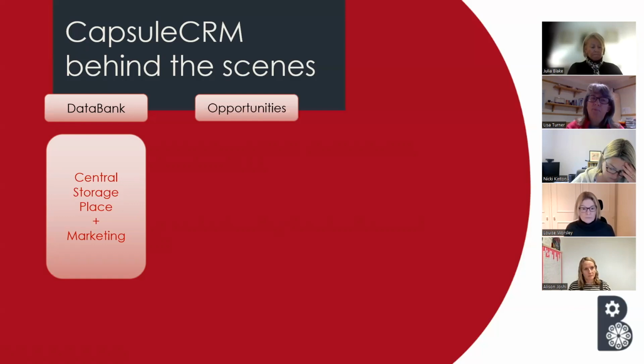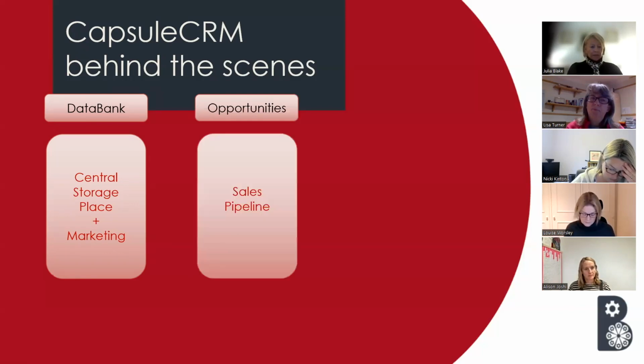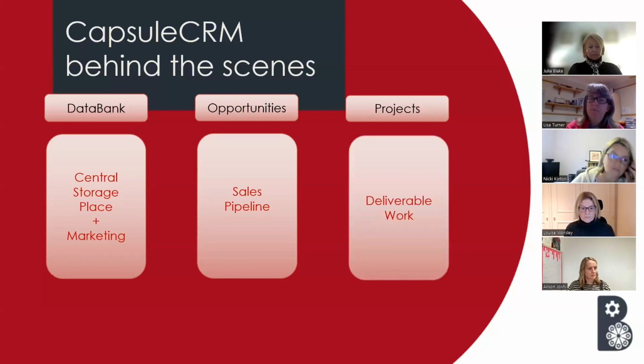Then we have the second main area, which is opportunities, or pipeline. And the third main area is projects. This used to be called cases, and it's now called projects. This is where you can manage what you deliver to your clients. You could also manage a partner program, or any internal projects that you've got for your own business. But predominantly this is where we manage what we deliver to our clients.